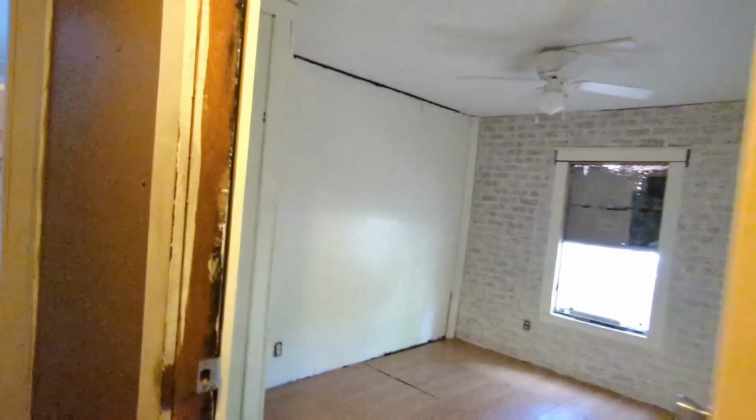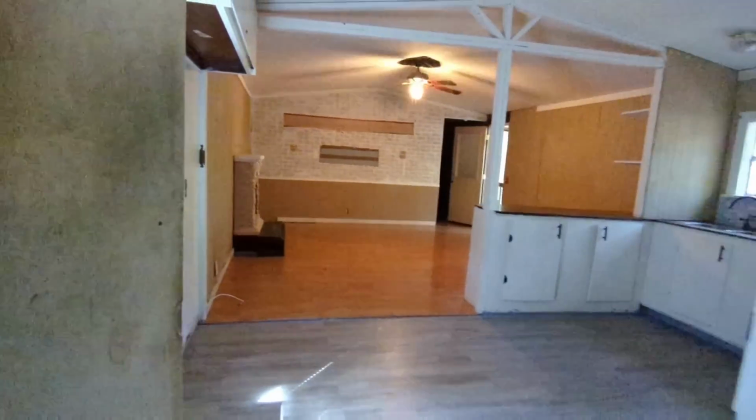What did they do? It's gonna be a closet. I don't know if that's supposed to be the laundry room or something. The laundry room is on the other side. There's something funny with this wall right here. I don't know what they were trying to put up there for an add-on. I don't know what the heck is going on. I don't know what type of door that is.